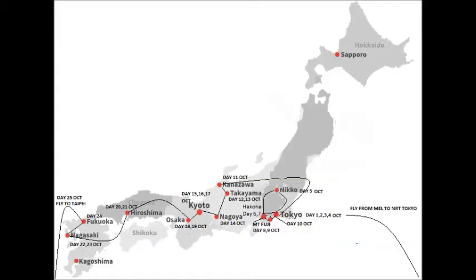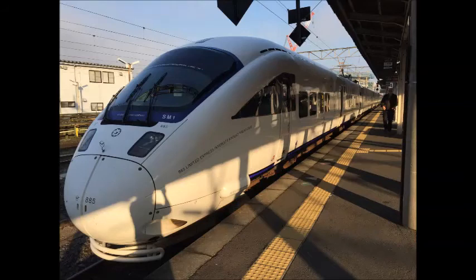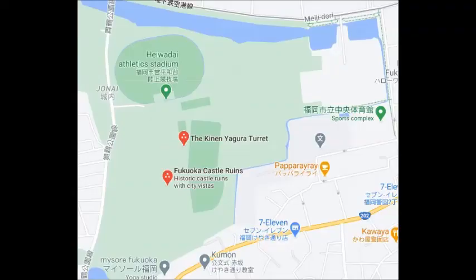On the 24th day of our Japanese tour, October 2018, we visited the final city of Fukuoka, just north of Nagasaki on this map. We travelled from Nagasaki to Fukuoka on the JR fast train, a lovely ride, reaching speeds of 140. Once we settled in at our hotel, we went for a short walk to Fukuoka Castle ruins across the river from the hotel, and if you pause this you get an idea of the size of the place on the Google Maps.